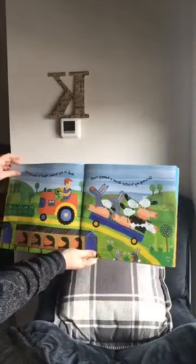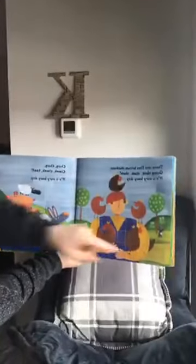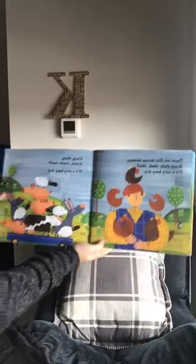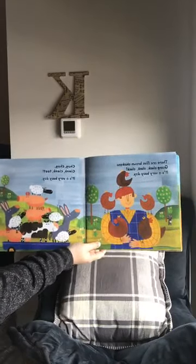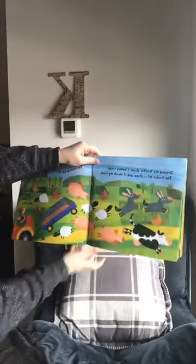Driving my tractor down a bumpy road, and in my trailer there's a heavy load. Uh-oh, there are five brown chickens going. What does the chicken say? Cluck, cluck, cluck. It's a very busy day. Chug, chug, clang, clang, toot. It's a very busy day.